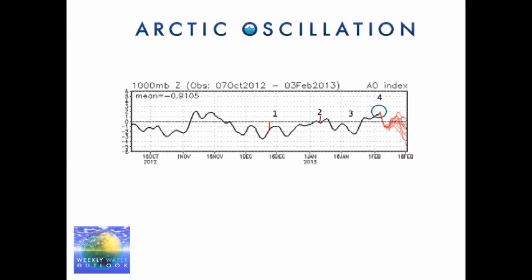But look at where we're at right now. I have it number 4. We're actually the strongest positive Arctic oscillation that we've seen all winter. So with that, you might suspect that we might get some changes in our precipitation pattern here going into that. Now, it'll be interesting to see if it stays positive or if it dips back south into negative territory.